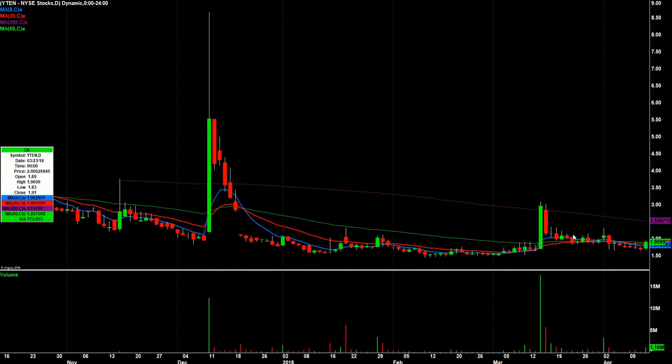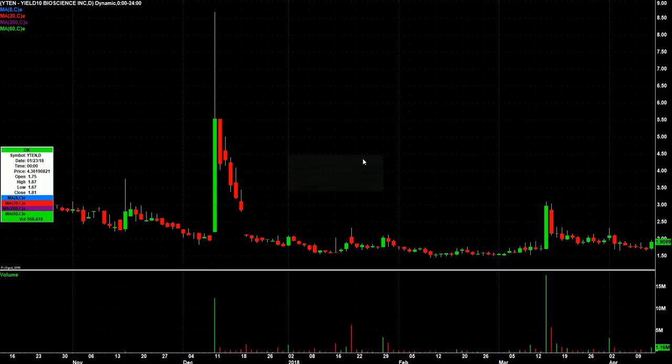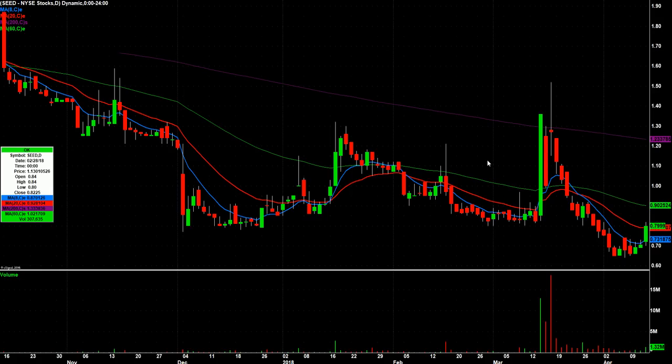Couple more. YTEN, pretty good volume day, and this one sometimes runs with RKDA, which had this huge pop. I actually should have this one on my list too. You know what? I'm going to add RKDA to my, I'll put it under watch. Yeah, so YTEN sometimes runs with RKDA. So with RKDA breaking out of this 2 week range or so and had this huge move back here, we'll see if we can get a follow through day in that one tomorrow. Then let me go back to YTEN, and I just added RKDA to the list. So this one had a nice pop on a little extra volume. See if we get something going on in that one. Which, by the way, I think is also why Seed popped today. So we'll see if that whole group gets going again tomorrow.